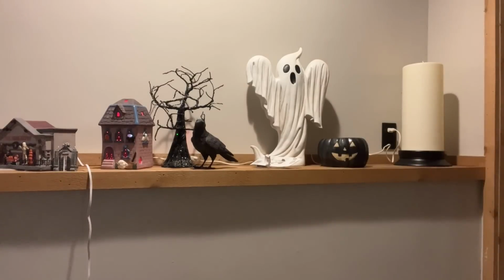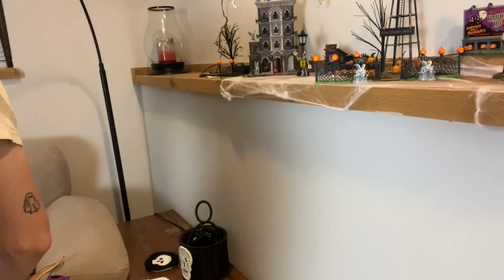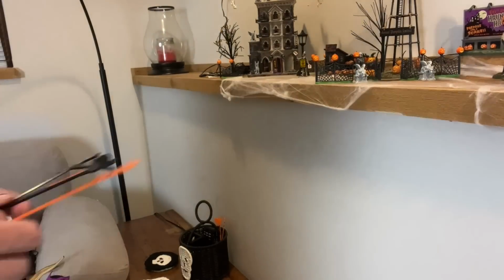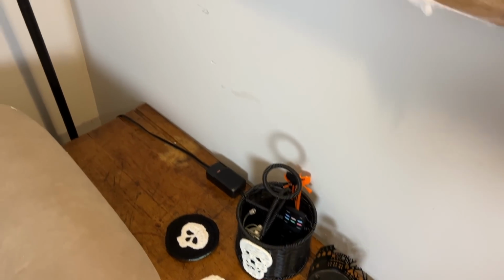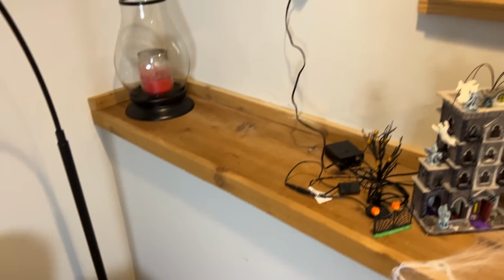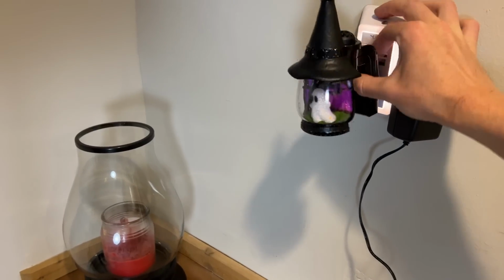Then I moved on to the side table by the couch where I put a TV remote holder that has a skull on it and some coasters that were very ooky, spooky, and kooky. Above the couch table, there is a plugin where I put my Ghost Bath & Body Works plugin. I think this is from last year.